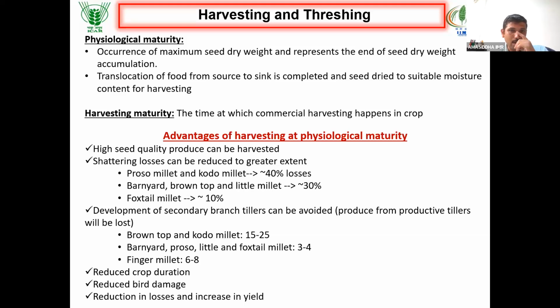And not only shattering losses, we are also losing grains because of bird damage. That can be avoided if we harvest at the right stage and right time instead of leaving the crop in the field. Why is harvesting delayed by farmers? Because these small millets give a lot of side branches along with the primary, secondary and tertiary tillers. Farmers will wait for those side branches to mature.